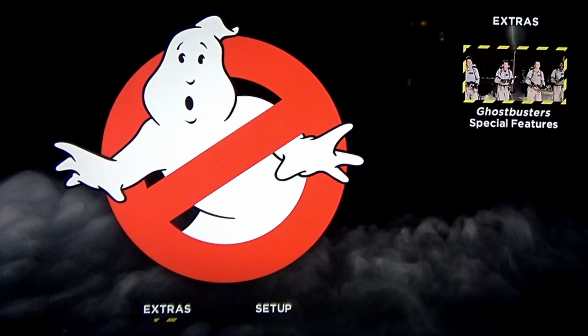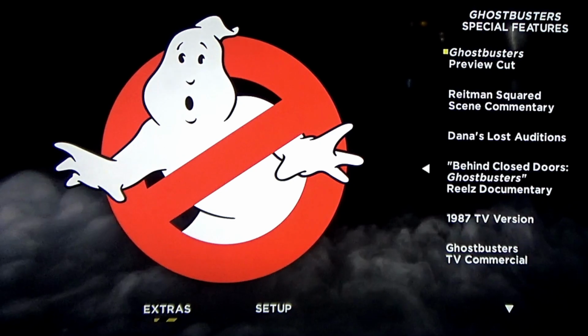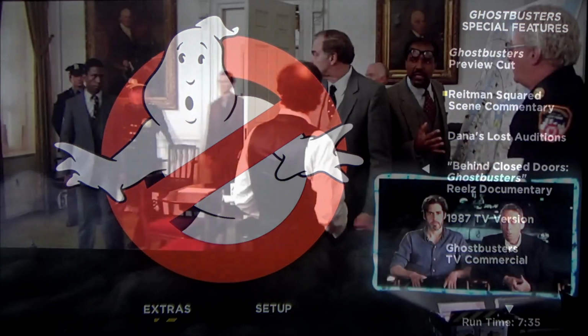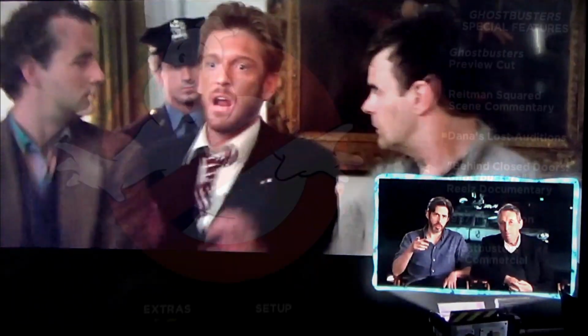Yeah. So this is the menu from the first special features disc, featuring special features from the first Ghostbusters film. And I think the main thing people are going to be interested in is the Ghostbusters preview cut, which is very interesting. And then second up you have the Reitman Squared scene commentary, which is Jason and Ivan Reitman giving commentary on some various scenes from the first film.